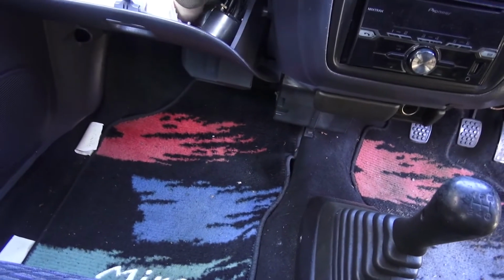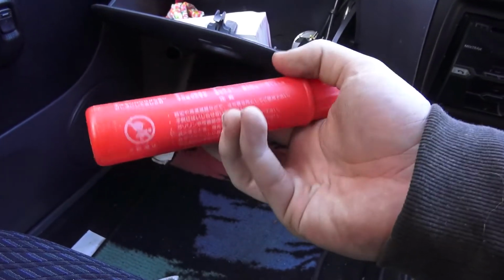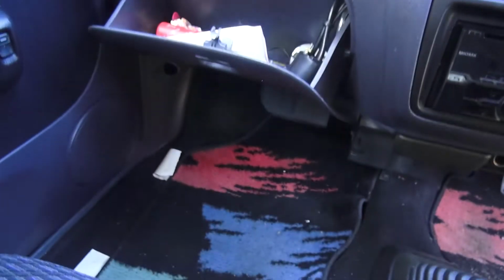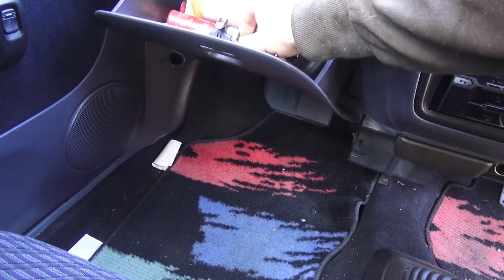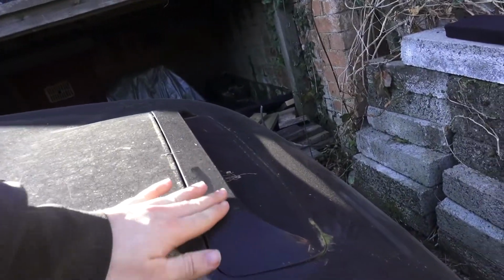You can see it's got the original flare from Japan. I wonder if those have, this have a date on it. 2005. I think that was when it was exported from Japan. I've got the original owner's manual and all in there. Although I don't think that was the one that came with the car. That was just what I ordered. But yeah, I love everything about it, the wee body kit, the wheels, the wee hood scoop off it, and the fact that you can see the hood scoop when you're driving.